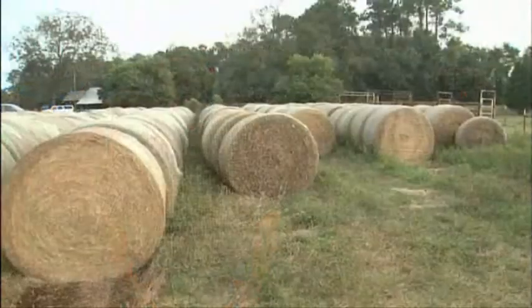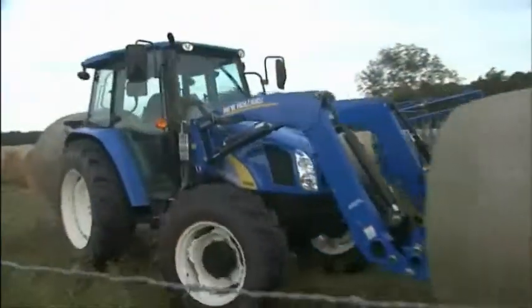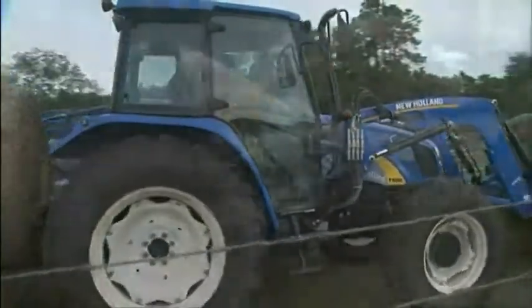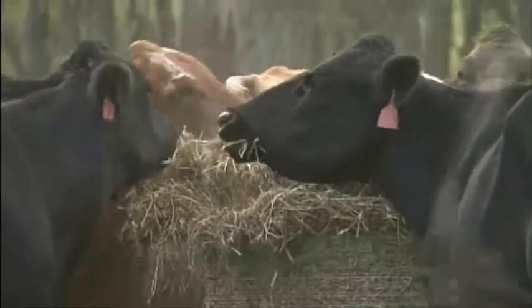Our bales are stored outside. We do not have enough shelter room for all of it. The amount of rain that we had this spring would have been devastating if we'd had not been using our wrap.